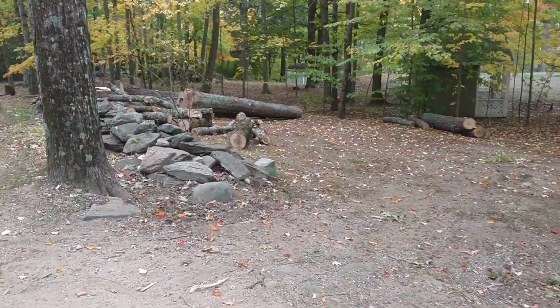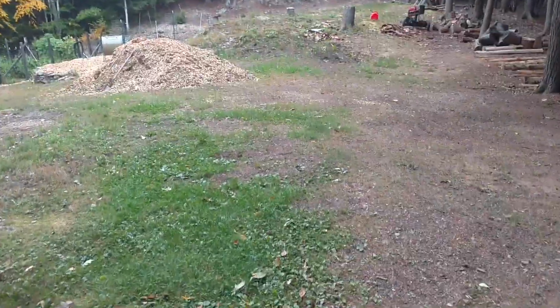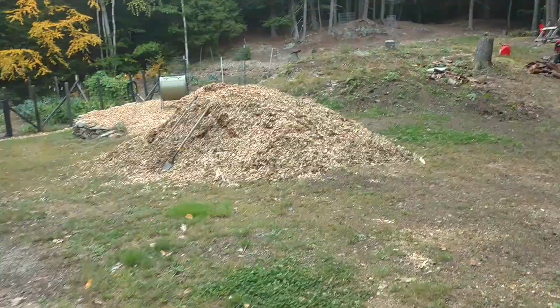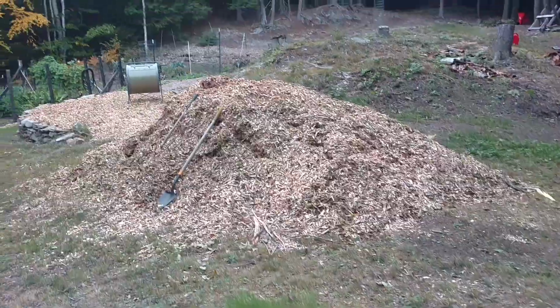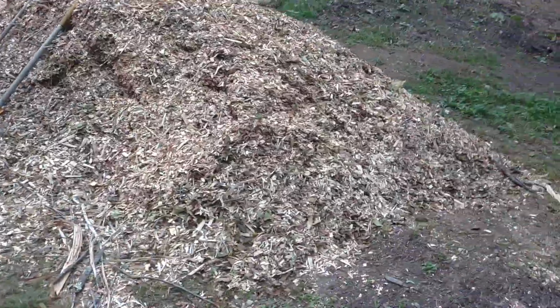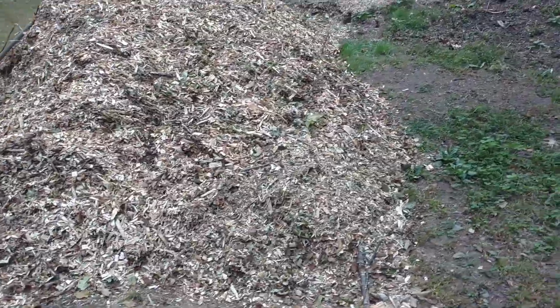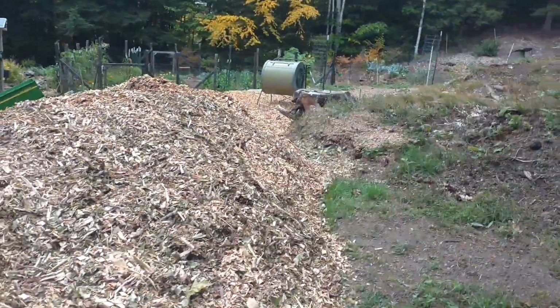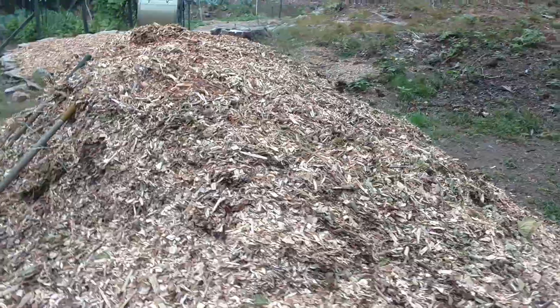So let's go take a look at the chip pile. I had them put it back here near the garden where I'm going to use most of it. I've been nibbling at it already. I've probably taken 20 wheelbarrows out of it. But as you can tell by the size of my shovel, that's a big pile. I don't know, it's 18 feet long, or maybe 15 feet long, and just about chest high. That'll keep me busy for a little bit.